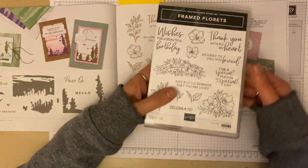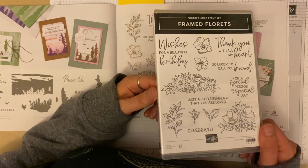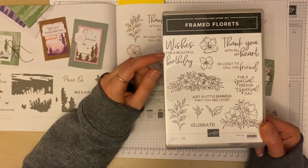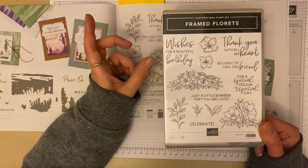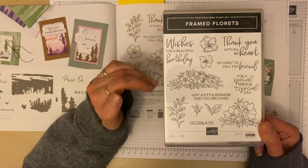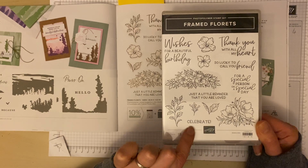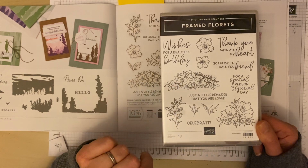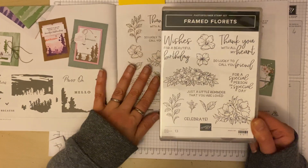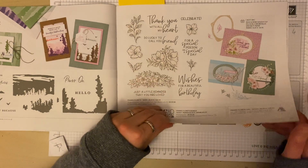That's what's in the framed florets. So you've got wishing for a beautiful birthday, thank you with all my heart, so lucky to call you a friend, for a special person on a special day, just a little reminder that you are loved, and then you've got some, and celebrate, and then you've got some flowers, and then the dies cut out those flowers as well. So really nice set to have.